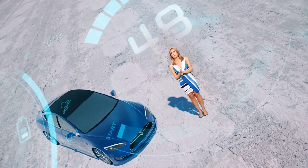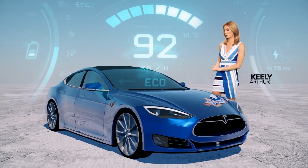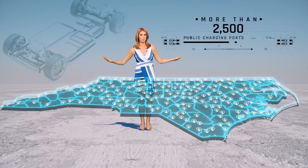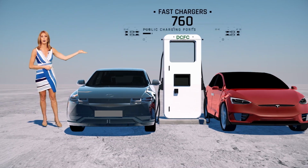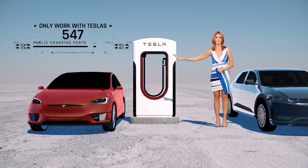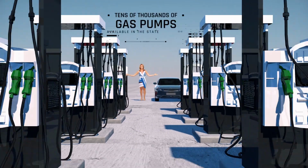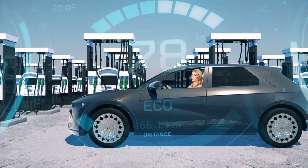And that difference is important to know if you're considering whether an EV works for your family. There are 2,500 public charging ports across North Carolina, but just 760 are fast chargers, and a whopping 547 only work with Teslas. Compare that to the idea that there's tens of thousands of gas pumps available in the state, and you realize electric has a long way to go.